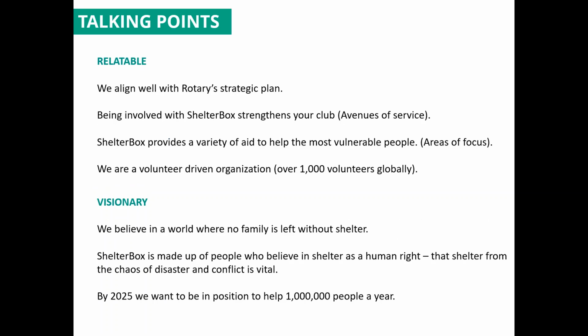So, relatable. Well, I think we've covered a lot of that. Areas of focus, avenues of service, strategic planning. We align well with all these things between ShelterBox and Rotary. It's why we make such good partners, and we're both obviously volunteer-driven organizations. They've got us by a few, 1.2 million to 1,000. But if we do this right at PETS, maybe that 1,000 global volunteers will turn into 1,200 or 1,500. You never know what impact you have unless you're able to relate and talk to people.